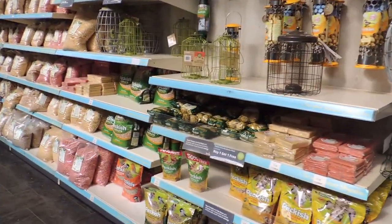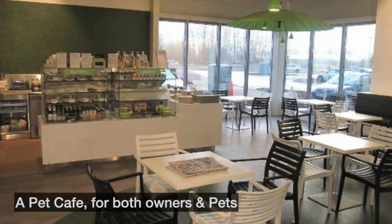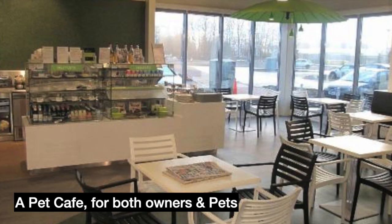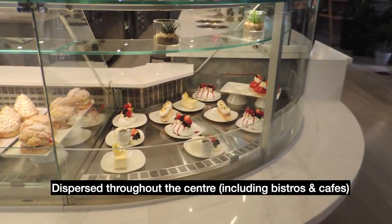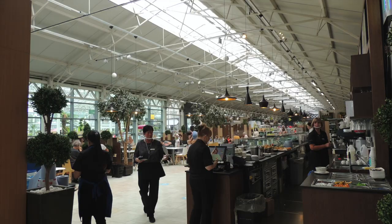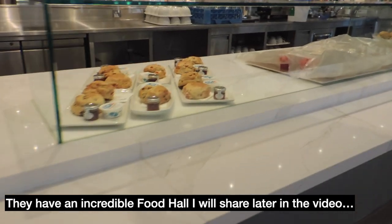And if you are an animal lover, they even have an area especially for pets. So they have things for dogs and cats and birds, all sorts of neat toys and food. As for dining, they even have 6 dining areas, little cafes and bistros dispersed throughout the store. I have tried it before and they are quite nice.